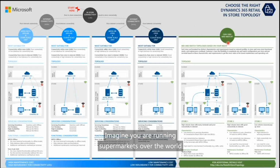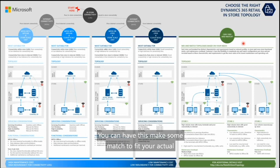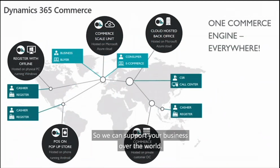Imagine you are running supermarkets over the world. Location by location, the internet quality may vary. You can have this mix and match to fit your actual cases to offer you the best experience in doing retail or e-commerce. So we can support your business all over the world.